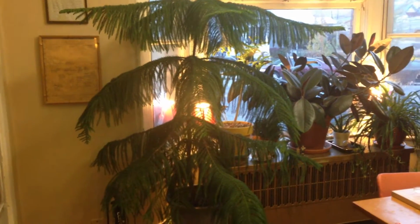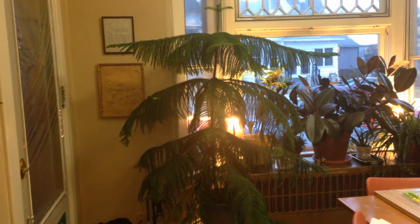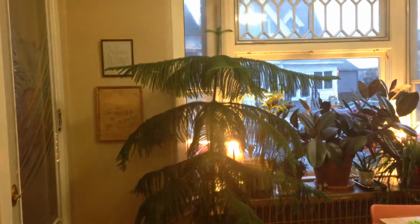It's been about a year since I showed you my plants, and here is, I call this the boy tree. It's a Norfolk pine. You can see he has grown quite a bit. He had stopped growing until I moved him down onto, well, almost the floor. But it has a little bit on top. It's really cute.